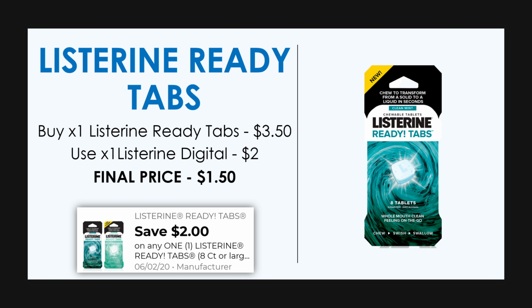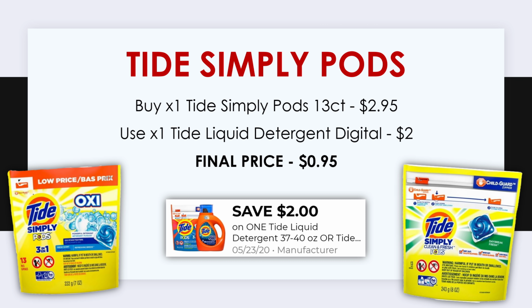And now for our next item for this breakdown, you want to pick up the Listerine Ready tabs, which are priced at $3.50. And then you want to use our $2 digital, making the final cost for this before our 5 off of 25 digital coupon just $1.50. Now let's pick up some Tide Simply Pods, and you can pick up the Tide Simply Pod 13 count, which is priced at $2.95. And then make sure that you have this $2 digital coupon clipped to your account, making the final cost for this item just 95 cents.